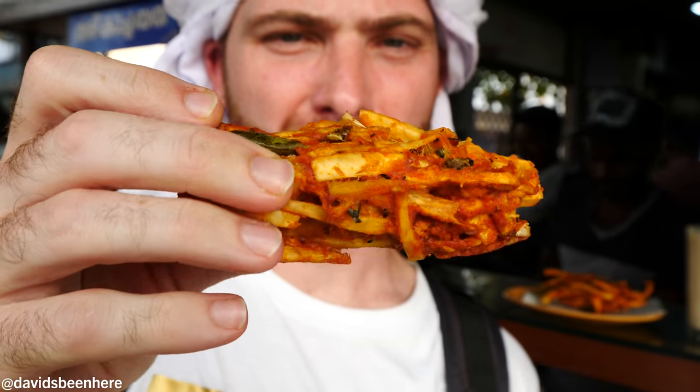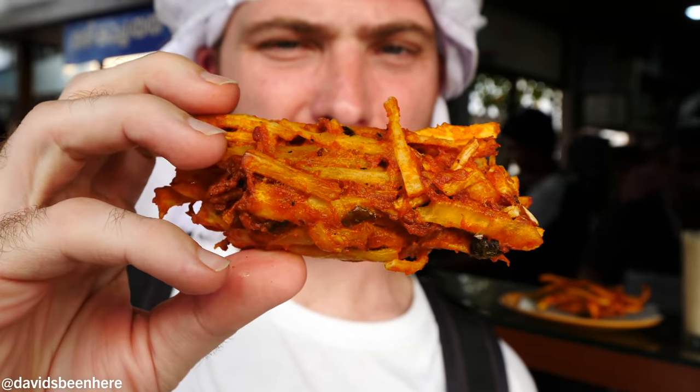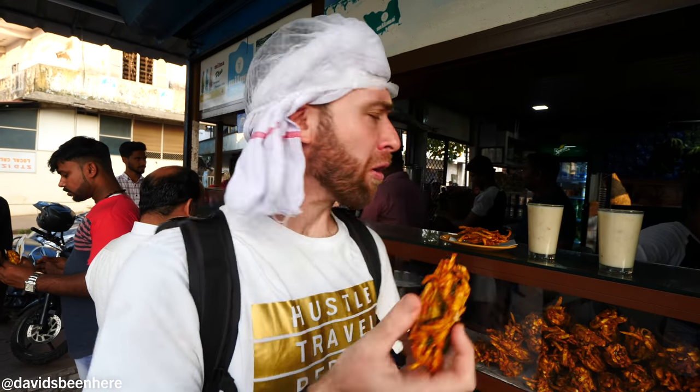Let's try it. Oh my god. Oh, my tooth. Really hard. It's like papitas fritas, Cuban style, super tiny, thin, crunchy. There's onion here. It's like a big pack of french fries in one bite. It's good, but it's hard to chew.